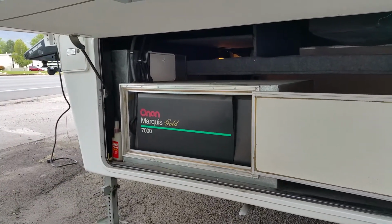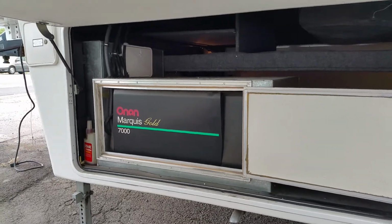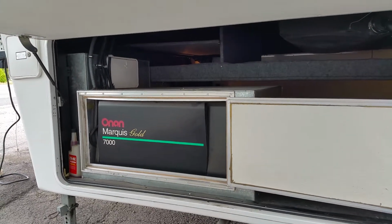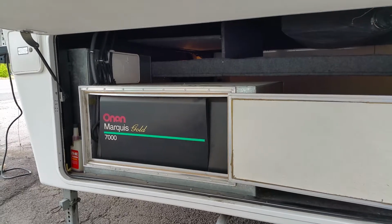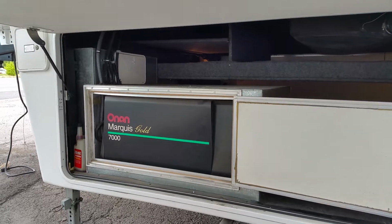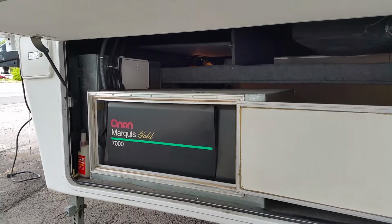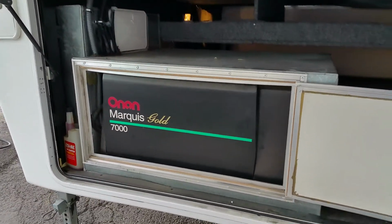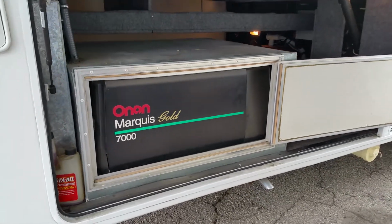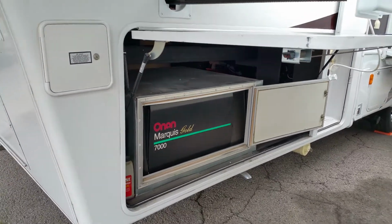Ta-da. Anyways, here you got the Onan Marquee Gold 7,000 watt. Typically, when you go in and buy a generator, they'll recommend for something this size 5,500 watts. So this 7,000 watt is definitely an upgrade, an extra that you don't typically get in a fifth wheel. Really, really expensive too. The 5,500 watt generators just by themselves typically range $4,000 to $5,000. And that's the 5,500 watts. I haven't checked the price on the Golds on the 7,000 watts.